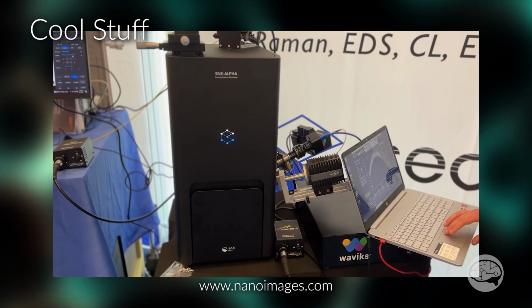Sorry. I did already mention the SEC tabletop SEMs being distributed by Nano Images and all the crazy accessories they had going on those instruments. For example, if you just needed to do Raman spectroscopy and you didn't have a need for a full-sized SEM, this is maybe something you could look at.